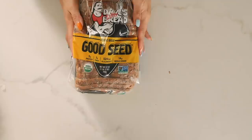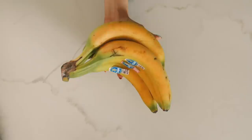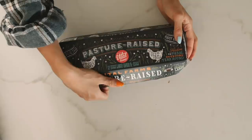Moving on over to carbs, we keep it pretty simple. Got some bread, tortilla wraps, a fun pasta shape, and of course, rice. This time around, I just got bananas for fruit. We always get pasture-raised eggs. I believe this is the most ethical way to get eggs, so it's definitely worth the higher price tag.